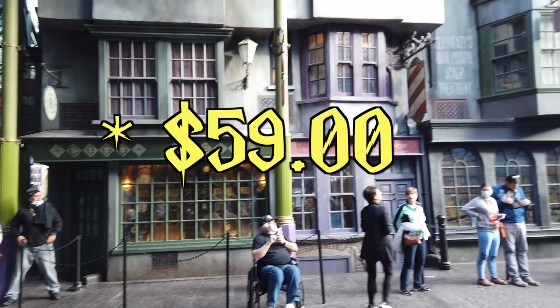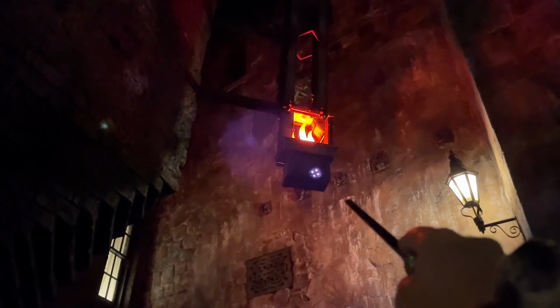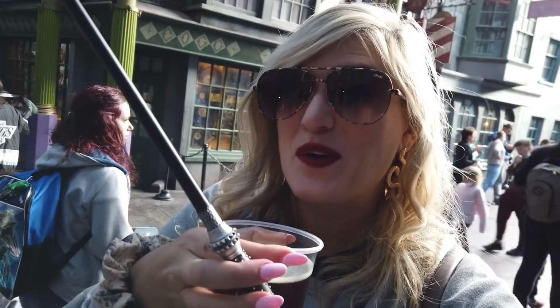Interactive wands are $59.99, and they interact with several places around both Diagon Alley and Hogsmeade, where if you find these little plaques on the ground as indicated by the map that comes with your wand, you can actually do the spells indicated and make magic happen. So let's go do some magic.